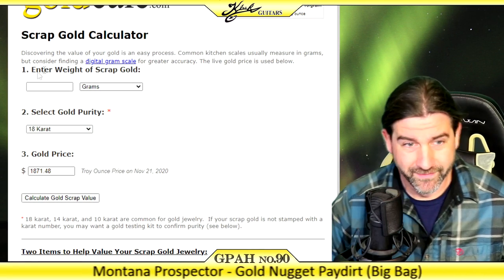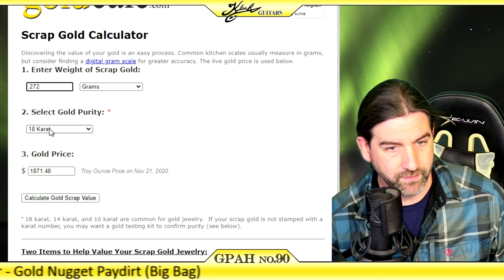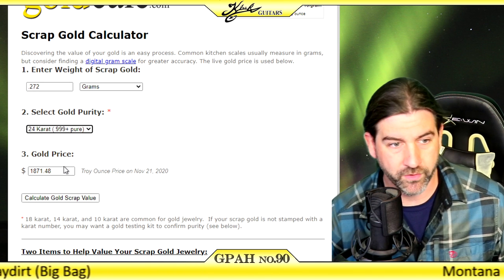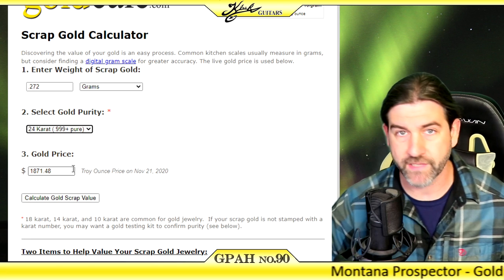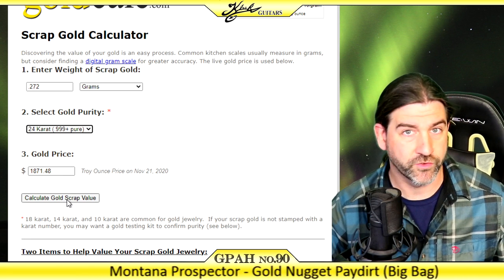For $120, if you want to throw your money away, look at this. 0.272 grams of 24 karat purity, because you can resell natural placer gold just like this to pay dirt vendors like myself for pretty close to 24 karat value.